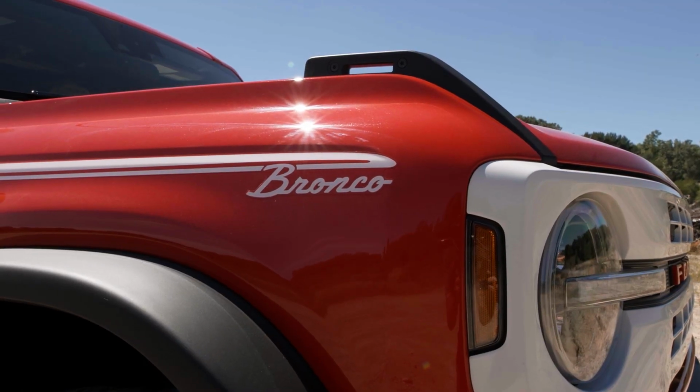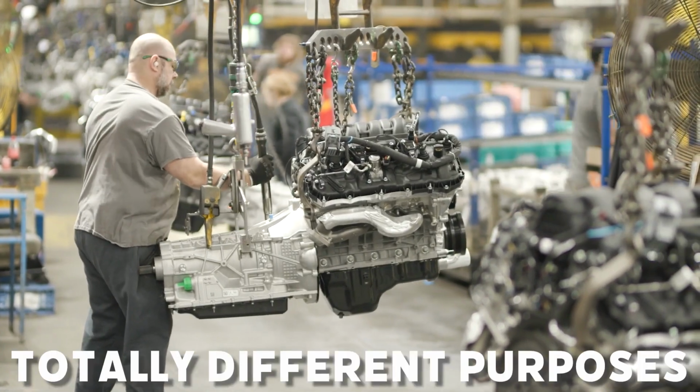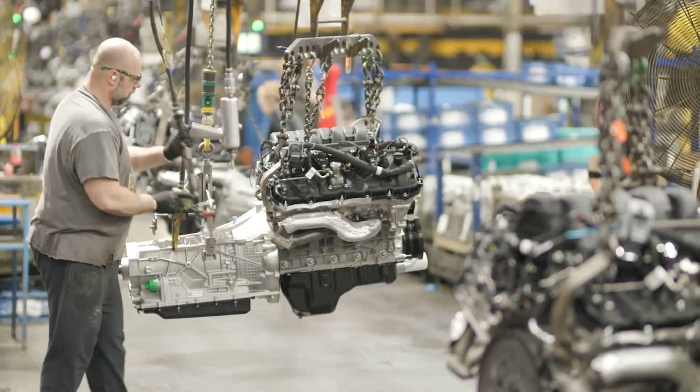Most buyers think all Bronco engines are basically the same with minor power differences, but Ford engineered each one for totally different purposes that could save or cost you thousands.